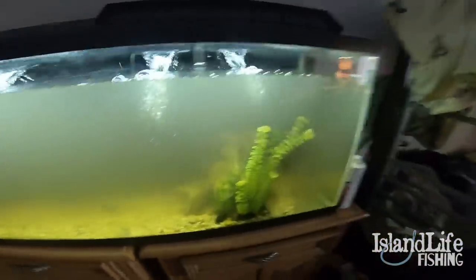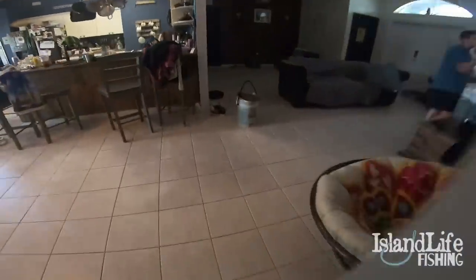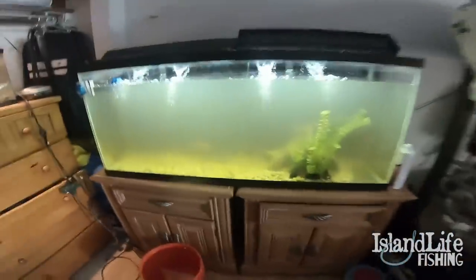The reason for that is because I have two large tiger Oscars that I have in the bucket over here. We just got them out of the tank. Two almost fully grown tiger Oscars. Basically what happened is there was too much ammonia in the tank, too much poop, too much food in the tank. Pretty much the fish got too big for the tank. So in turn, the water gets really murky like this.